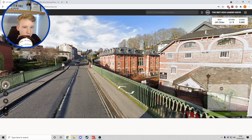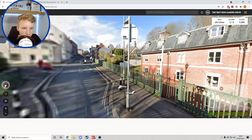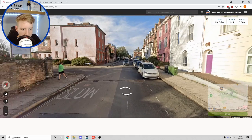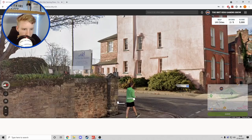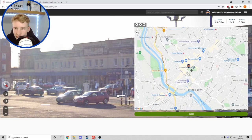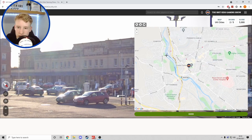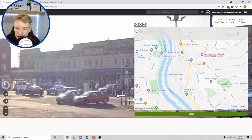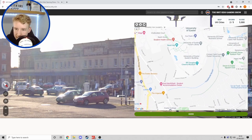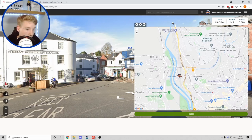Okay, and then we're just going to continue up on this road, I think. That could be our best bet. So St. David's Station. We're at St. David's Station, which is decent. Okay, St. David's. But where did we come from? That is the question. This is so hard.